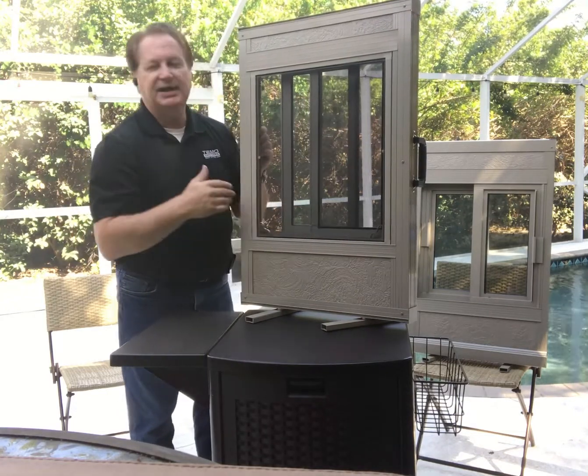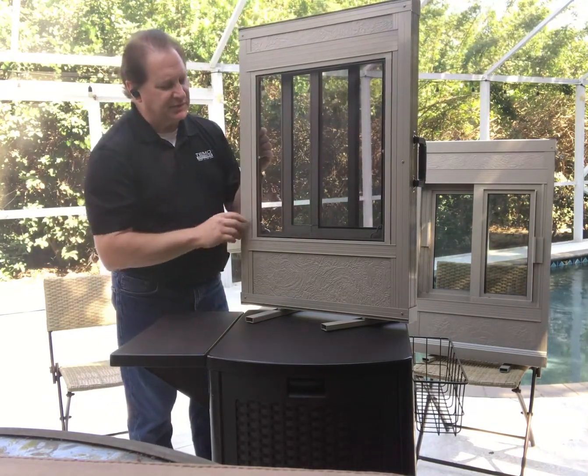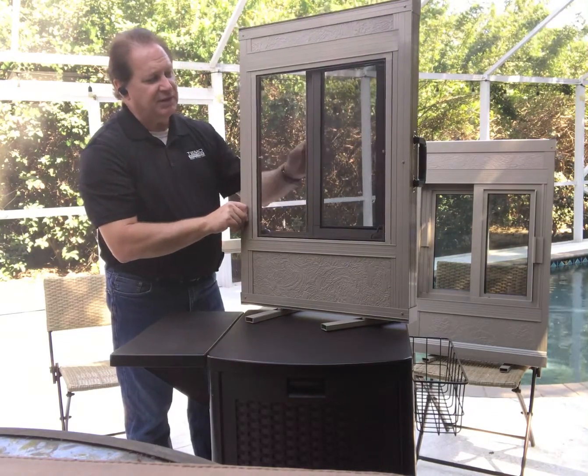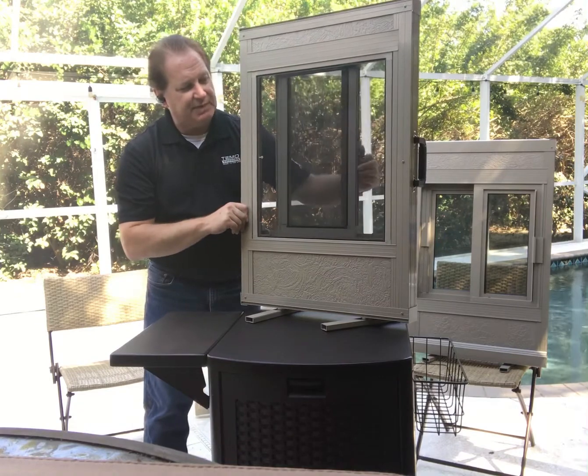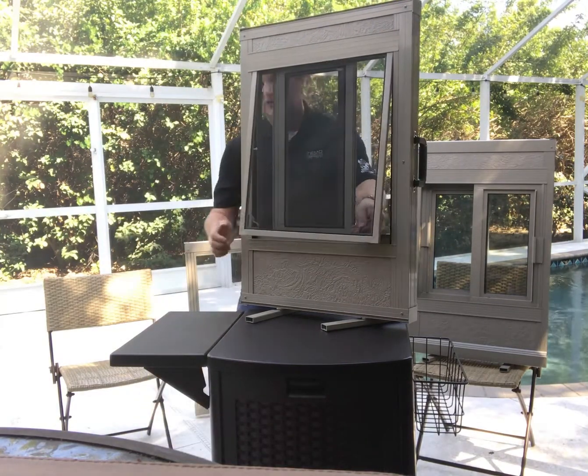You want a full screen on here so it really looks nice and blends into your house. The fiberglass memory mesh screen will do that for you. The other thing about our screens is that they come out really easily. If something ever happened to one, we give you free screen replacement for life. They just pop out, just that easy.